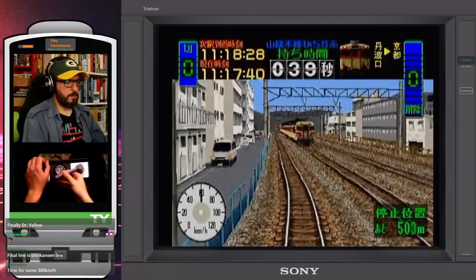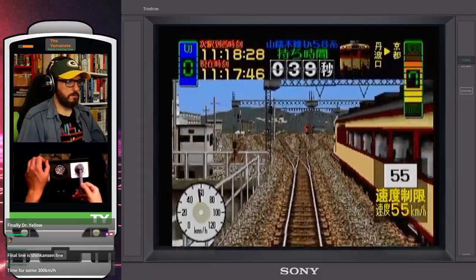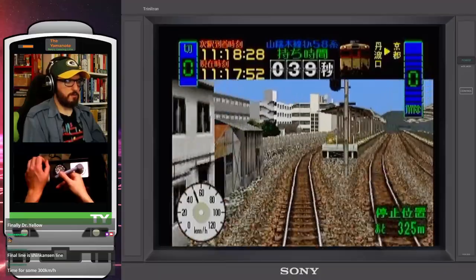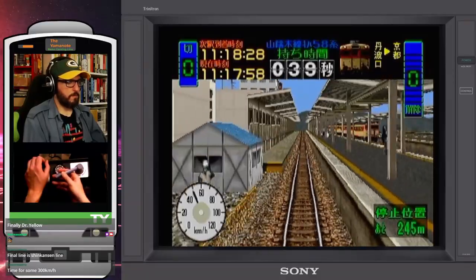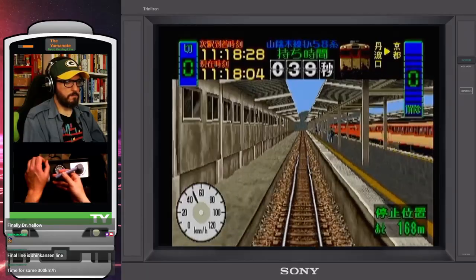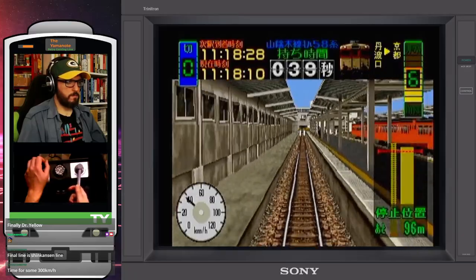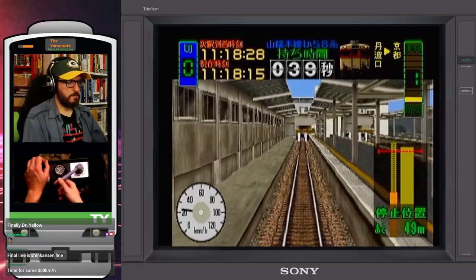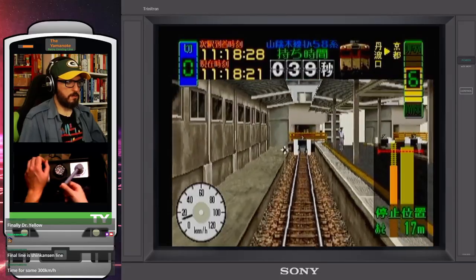That there's an upcoming speed limit. Alright, down to 50 as we switch tracks into the Sagano Line platform. Doing 50 now. At Kyoto station. Eight seconds there.